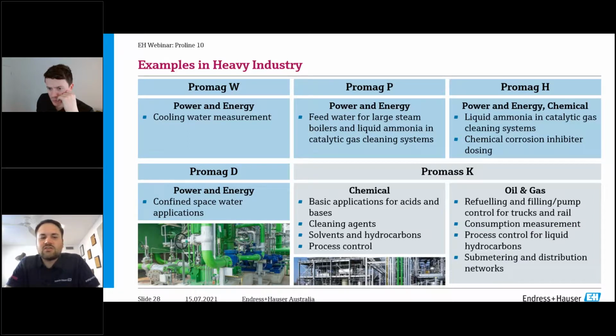For chemical applications, you can use it for dosing and also for non-conductive fluids. And for oil and gas, you can use it for refueling, filling and pump control for trucks and rail tanks as well. Process control for liquid hydrocarbons and submetering and distribution.